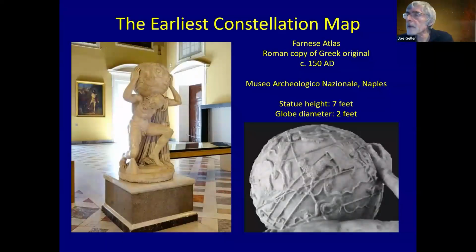The first and earliest map of the constellations was the Farnese Atlas, and this is a picture of a Roman copy of the original Greek one, and it can be found in Naples. And as you can see from the size of it, and since it's made of marble, you can imagine it's quite heavy, and it's probably not what you would want to lug out to the field with your telescope to use.